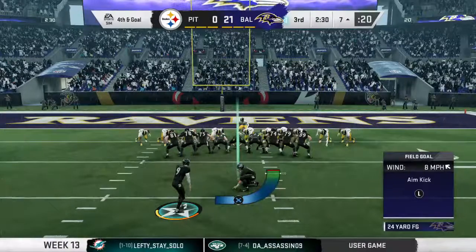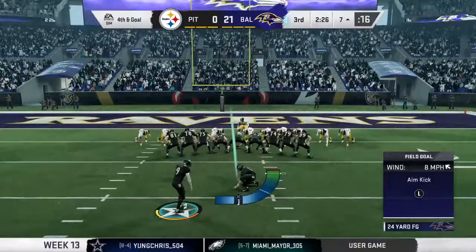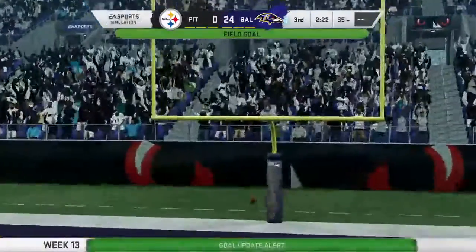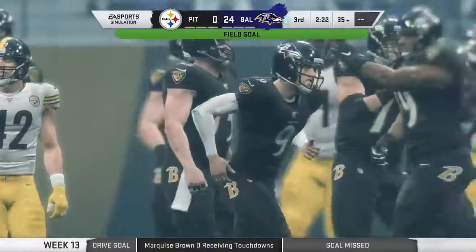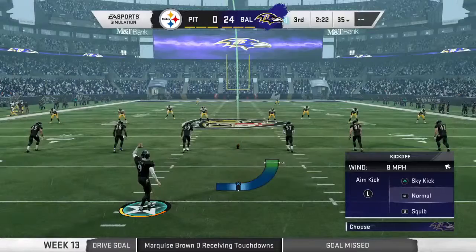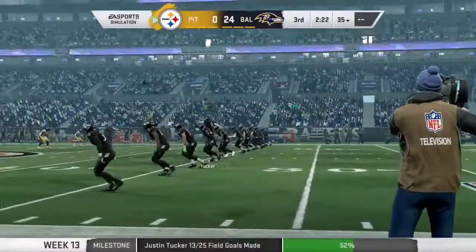A 24-yard attempt. And Tucker's kick right there. It's good. And that stretches this lead even further. It's now 24-0. That drive took him inside the 10. Good job defensively to hold him to 3.